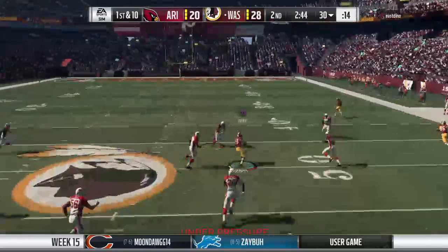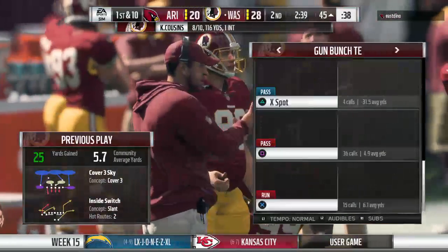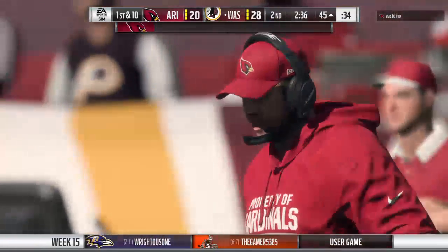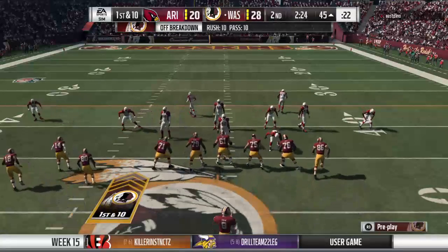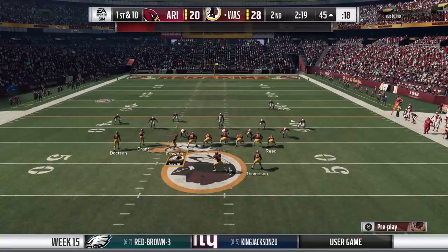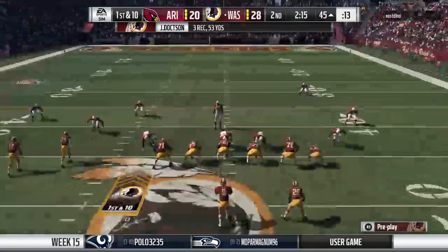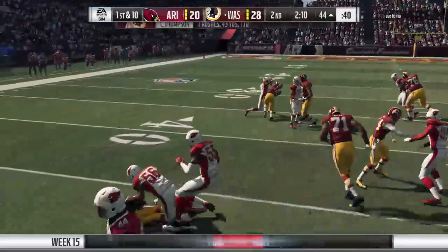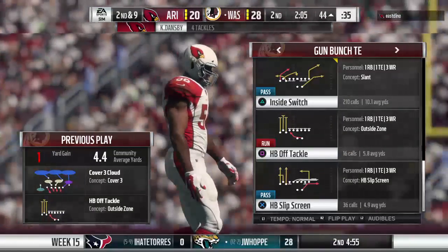He'll look to throw. Oh, he's got a man wide open, complete. And he'll be taken down, but not before he gets into enemy territory. A really nice gain of 25 yards. They'll bring a receiver in motion right. They'll run it now out of the gun. And they'll bring him down after just a short pickup. Just a yard on the first down carry, so it's 2nd and 9.